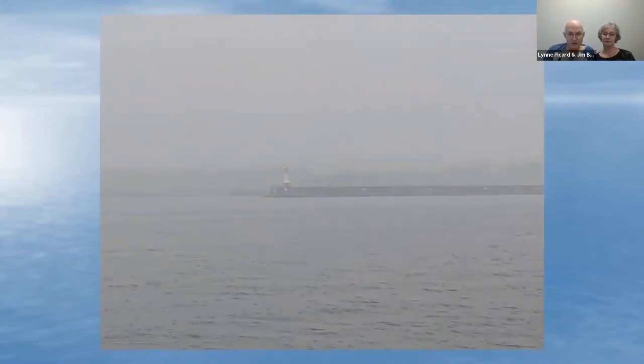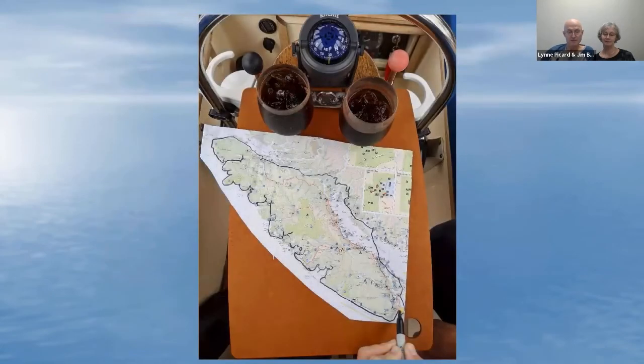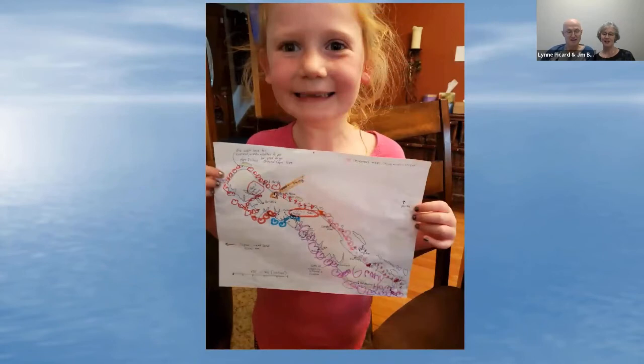And then we returned to Victoria Harbour. There's the breakwater outside of the harbour. And we celebrated by drawing a closed circle around the island. As did Tora back in Winnipeg, who seems just as excited as we were.